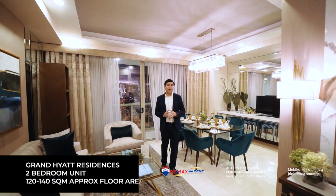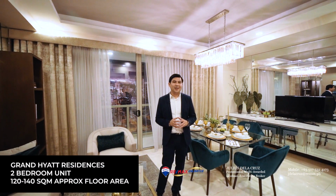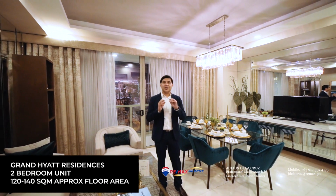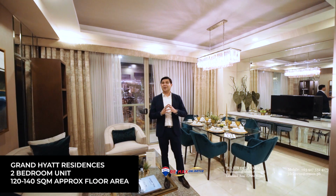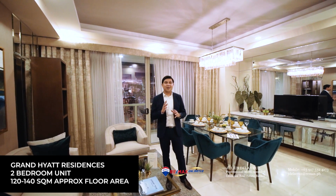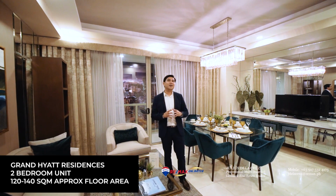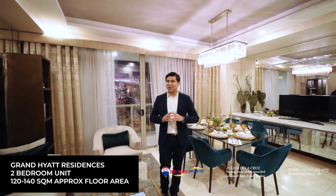We are now here at the two-bedroom model unit for Grand Hyatt Residences Manila South Tower. This particular unit features an exclusive number of only 8 units per floor, so it has a very low density, and it has 3 sizes: 120 square meters, 130 square meters, and roughly around 140 square meters. Now it's your time to choose, but we'd like to show you around first.